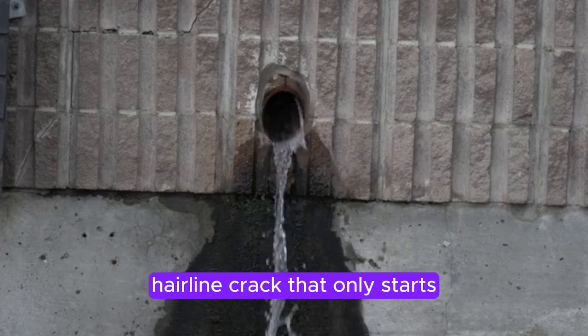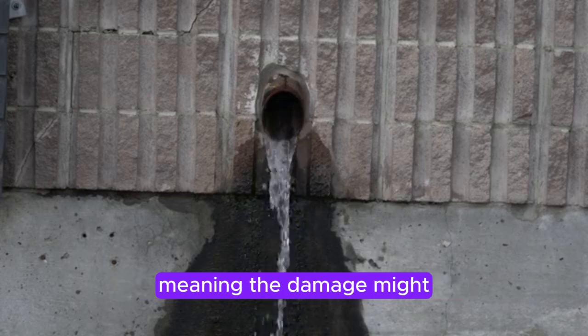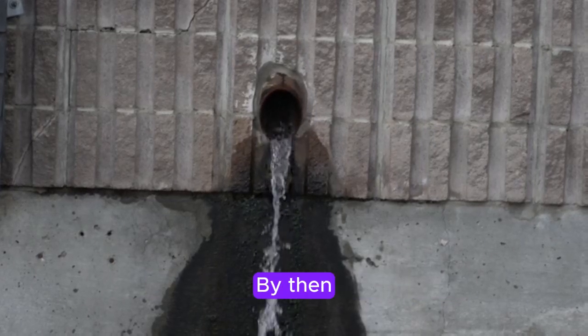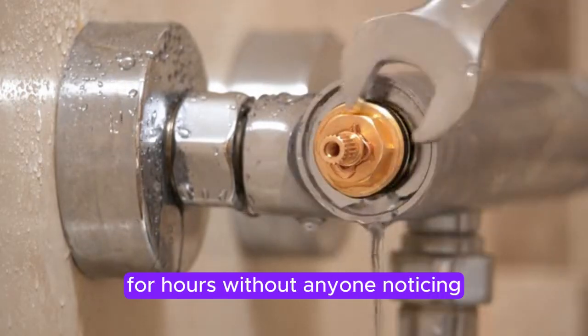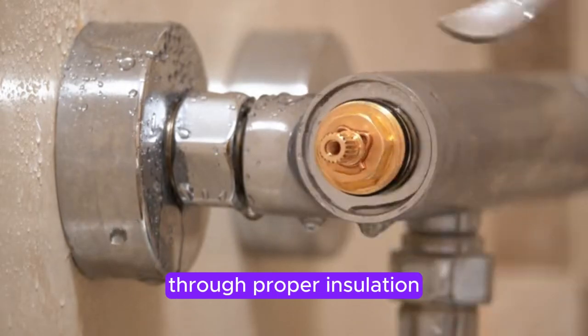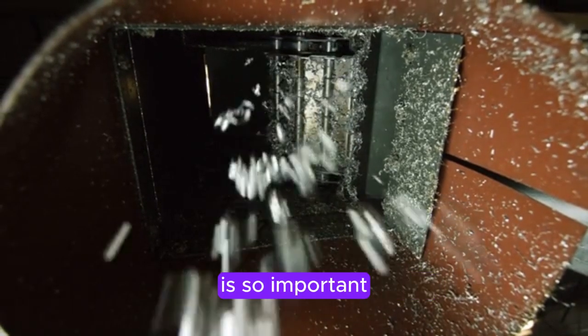Sometimes it develops a hairline crack that only starts leaking once the ice begins to thaw, meaning the damage might not be discovered until days after the cold snap has passed. By then, water could have been pouring into your walls or ceiling for hours without anyone noticing. This is why preventing frozen pipes during winter, through proper insulation, sealing drafts near pipes, and keeping a trickle of water running during extreme cold is so important.